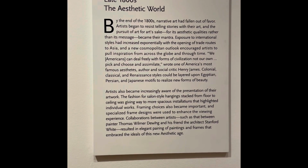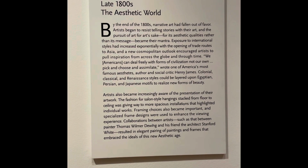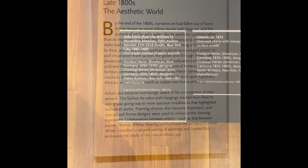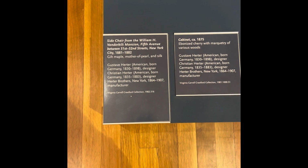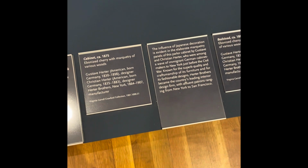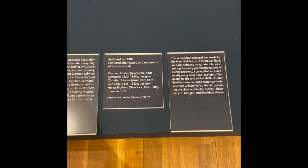And down there you have Renaissance styles layered upon Egyptian, Persian, and Japanese motifs. So it states here that these came from the Vanderbilt Mansion between 1881 and 1882. And I just want to show you the background of it a little bit and then show you how gorgeous this bed set is.